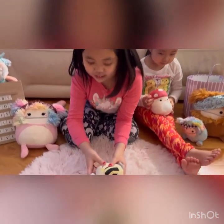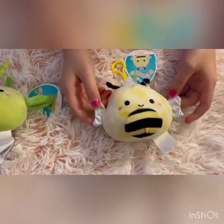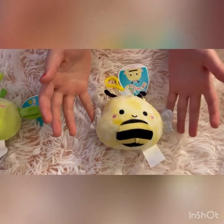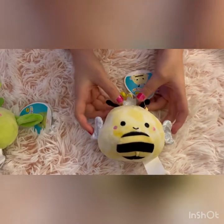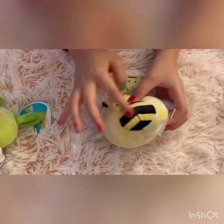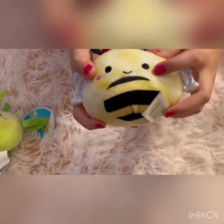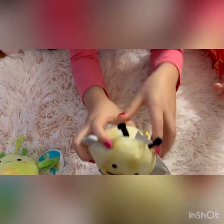So this one is a bee. I really love the shiny wings. Yeah, it makes the wings pop out. Yeah, I like the color because of the yellow and beige. Yeah, it's really pretty. It is actual bee color with a little white on it. The little cute cheeks, so pink. On the back, it's just the same design without the face, the belly. And this is Queen Bee because it has a crown.